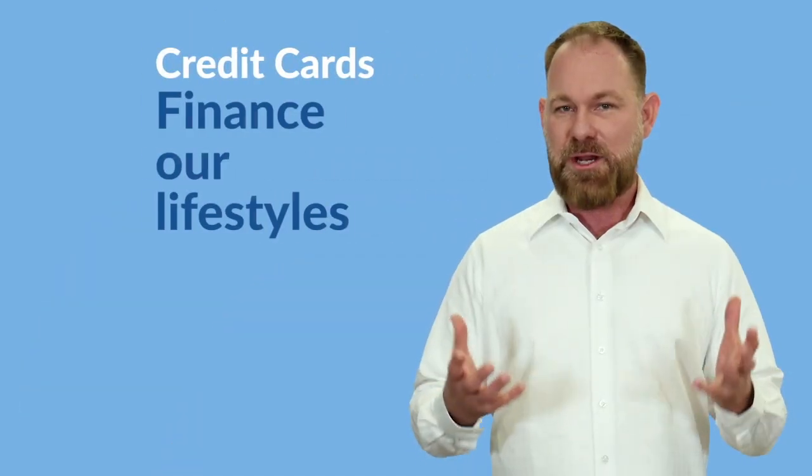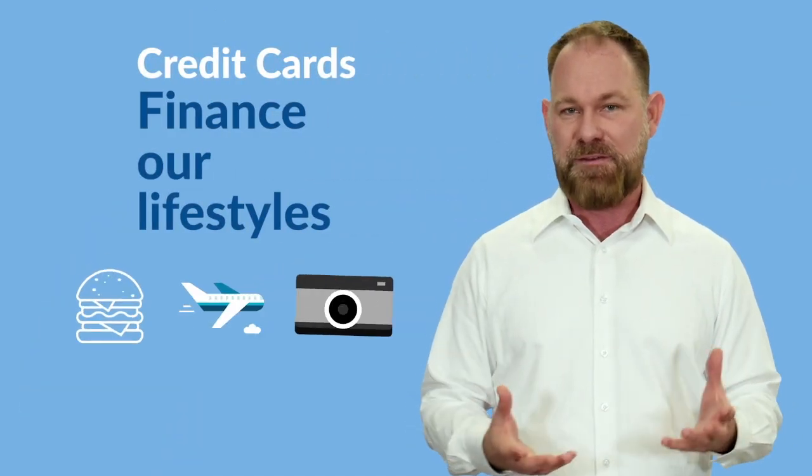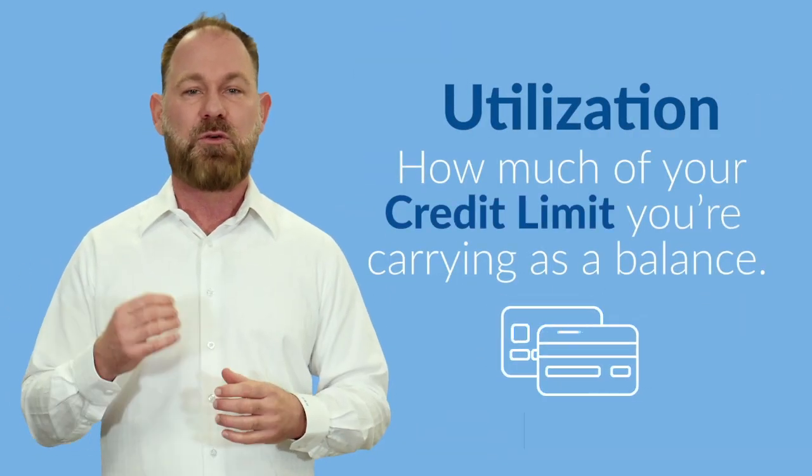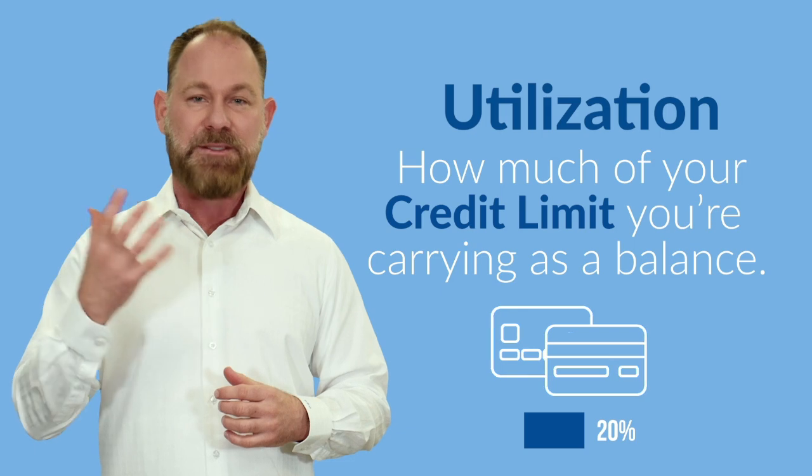Unfortunately, today credit cards are often used to finance our lifestyles, which keeps credit balances high, causing credit scores to stay low. Using credit cards as a tool to build your credit requires knowing how important your credit utilization is. Utilization simply means how much of your credit limit you're carrying as a balance.